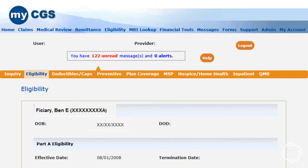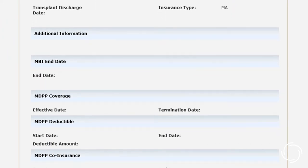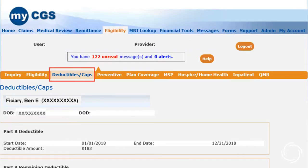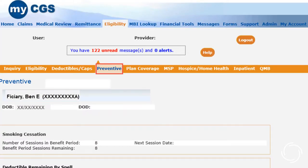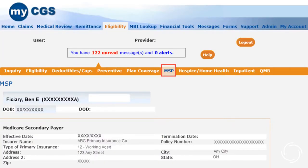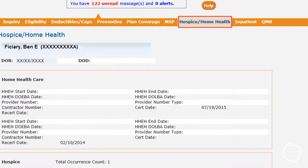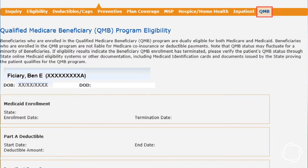The Eligibility tab allows users to enter a Medicare patient's information and, once validated, access detailed eligibility information regarding the patient. The subtabs available include current and previous year's deductible, therapy cap information for patients who receive outpatient therapy services, date next eligible to receive one of the Medicare covered preventative services, enrollment information if a patient has selected one of the Medicare Advantage plan options, determining the primary payer when Medicare is the secondary payer, and details about that payer. Details on home health episodes and hospice benefit periods, data on hospital and skilled nursing facility stays, whether a patient is enrolled in the Qualified Medicare Beneficiary or QMB program through Medicaid.